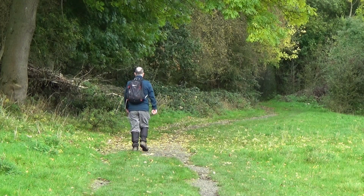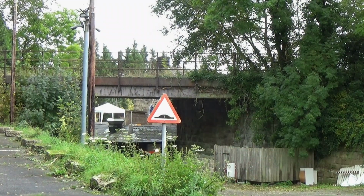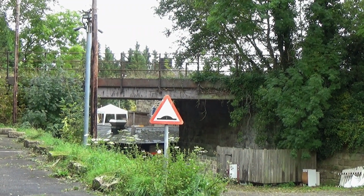I continued straight on for nearly a third of a mile, until I came to a disused railway bridge. I can hear the traffic on the A610 now. Yeah, I'm just coming into Buckland Hollow.